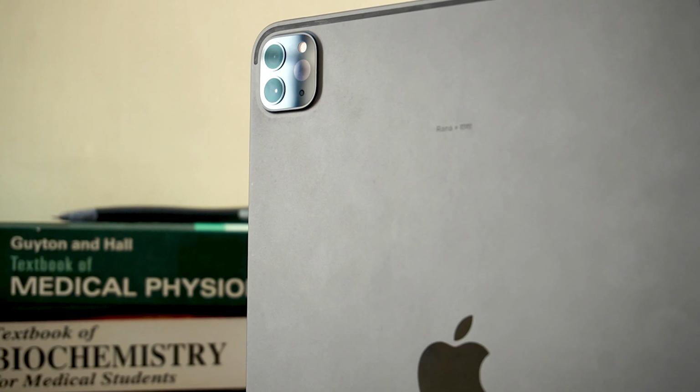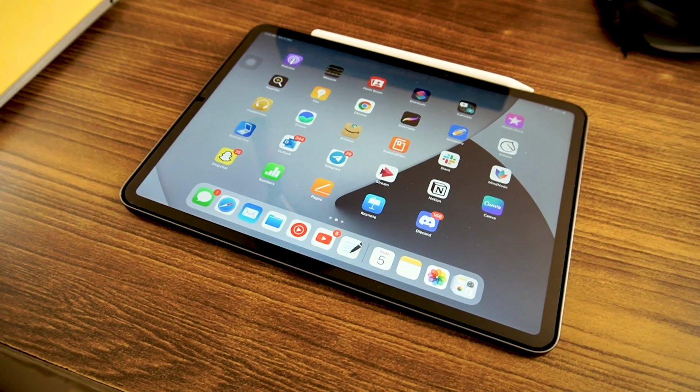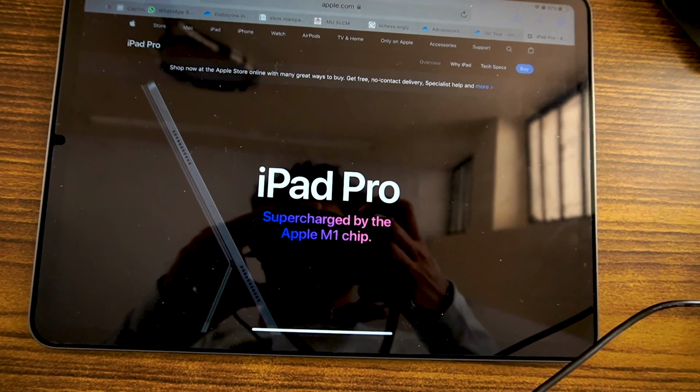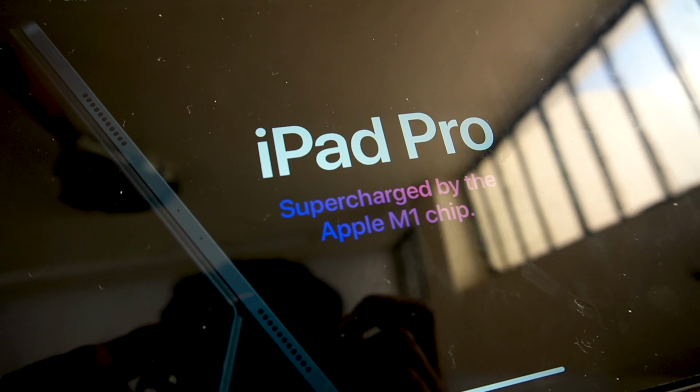The first point I'll try to make is the longevity of this product. I've been using this for only 4 months, but I can assure myself that this product will not fade away in any kind for the next 5 years. Because of the specifications that the M1 iPad Pro has, just like I said, it has the M1 processor. That is the top-notch processor in any iPad till now, until next year when they put the M1 Max in this.